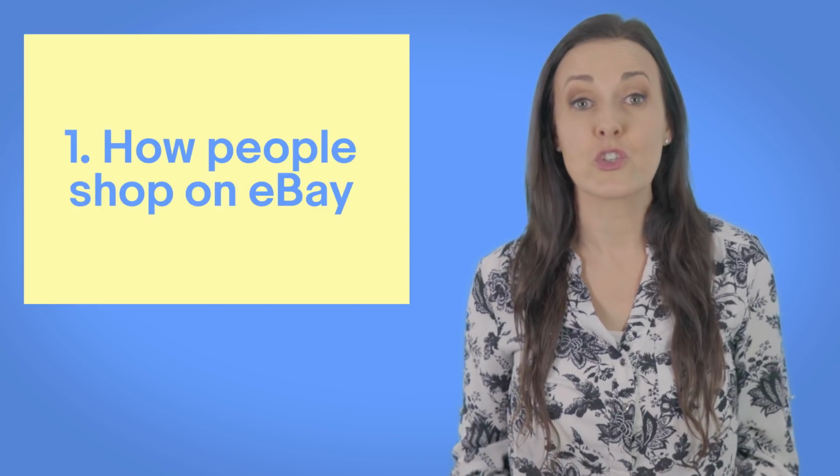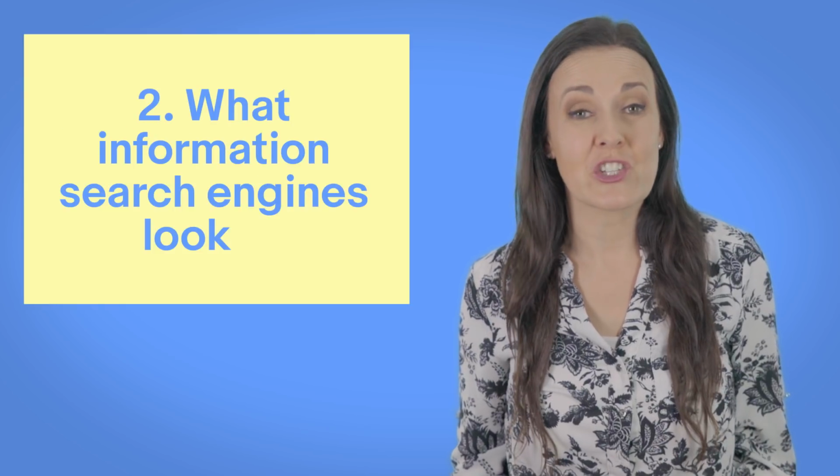To increase sales, you need to understand two things. One, how people shop on eBay, and two, what information search engines look for. Nowadays, most people buy on eBay from a mobile device. They don't have time to go through thousands of listings to find what they want, so they narrow down their search using filters. For example, if they're buying tyres for their car, they might filter by width or diameter.